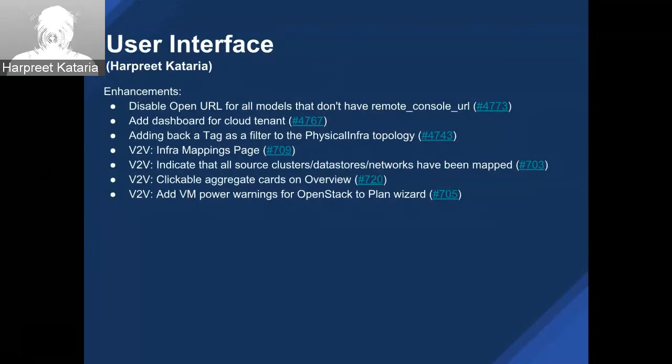And on the migration screen, aggregate cards were made to be clickable. And lastly, VM power warnings were added for OpenStack to mapping plan wizards. I have some screenshots to show for the enhancements I just mentioned. So next slide, please.